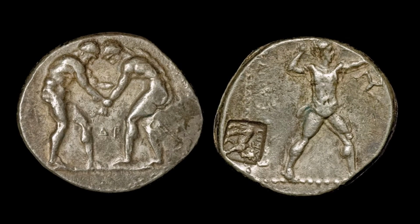Another feature of countermarks is illustrated by this silver stater of Aspendos. Before we look at the countermark on the reverse, let's check the spot on the obverse that was flattened when the countermark was applied. While collectors vary on how they feel about countermarks, very few like to see detail lost on the other side. Here we are fortunate that the flattened area fell behind the right wrestler rather than on top of their heads or some other important area.